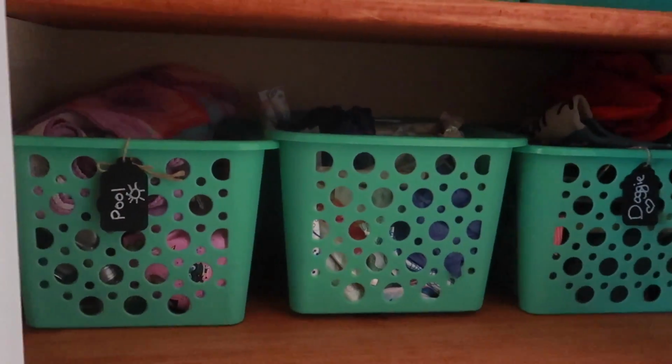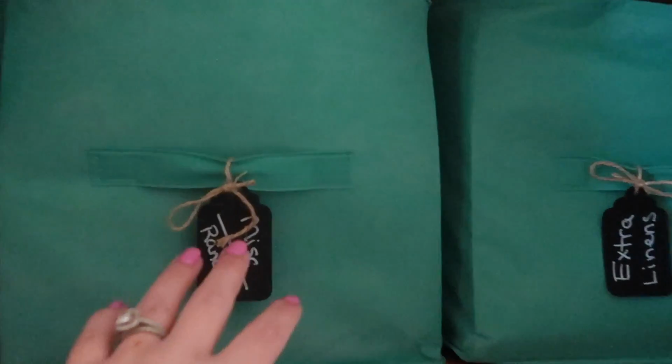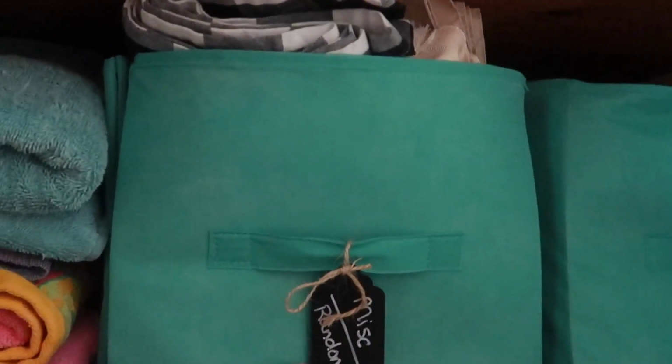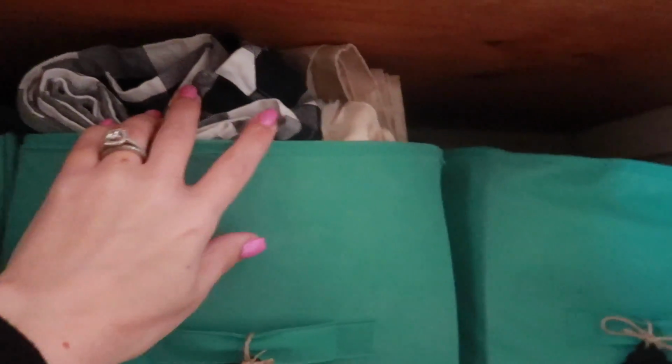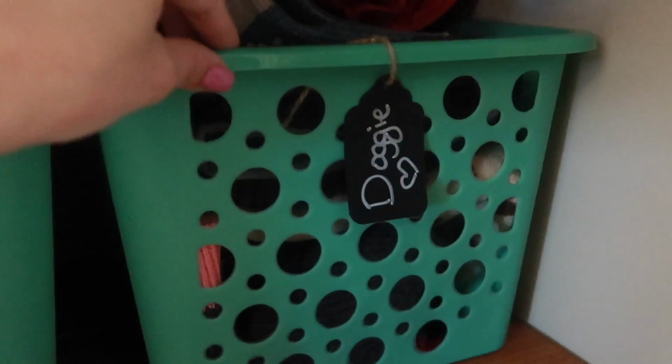Okay, so in this hall closet, I have some more Dollar Tree bins. These are some of the ones that were in the laundry room, but they're colored. So in this one, I have, like it says, miscellaneous and random. I have some extra table runners and things like that, like seasonal stuff. And then in here, I have extra sheets. And then in here, I have some dog supplies.